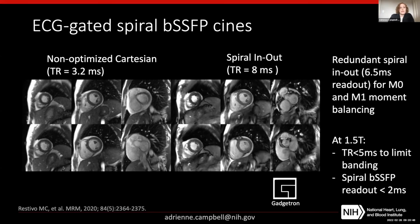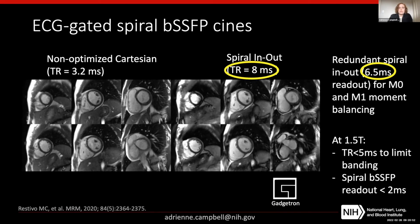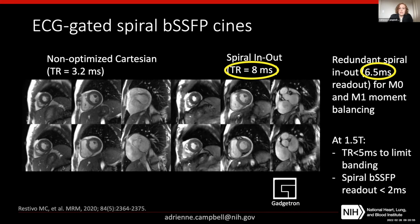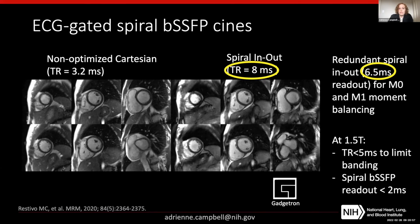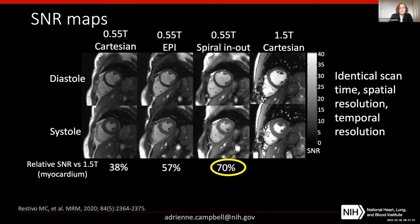And so this is just showing an ECG gated spiral SSFP cine. At lower field strength, we used a long TR and a long readout, much longer than we can achieve at 1.5T in order to generate high quality images. And we did some quantitative SNR comparison compared to the same patients imaged at 1.5T using our optimized Cartesian imaging acquisition. And of course, when we go to lower field strength, we get about 37 or 38% of the SNR, which is exactly where we expect to be.